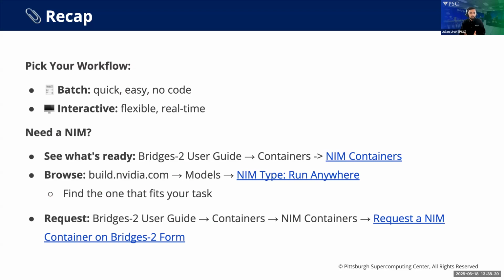So the idea is for you to pick the workflow that you like the most or that fits your research the best, either batch mode, where you just specify the inputs in a file and run it, or interactive, to have more flexibility and be able to run the server and the querying in real time and experiment to try to adjust it to your needs.